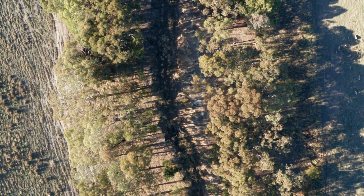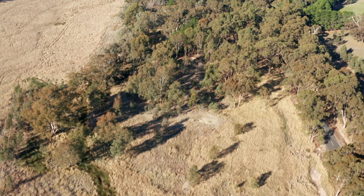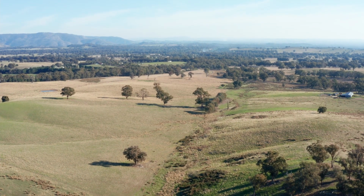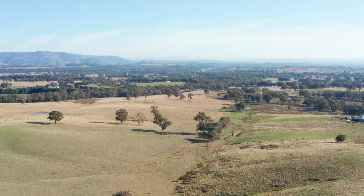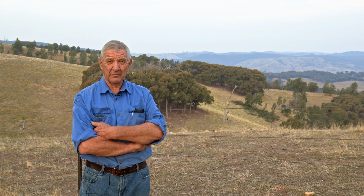The saline areas that we have in the lower country were fenced out as well. They were sown to wheatgrasses and puccinellia. The other country that's mainly undulating and tractorable has all been sown with a zero till to perennial grasses, mainly phalaris, cocksfoot and subterranean clover.